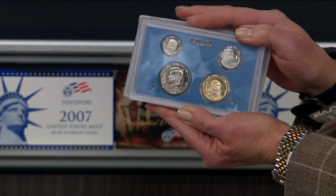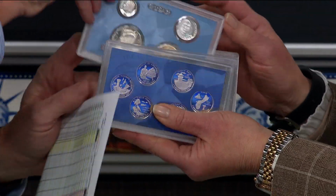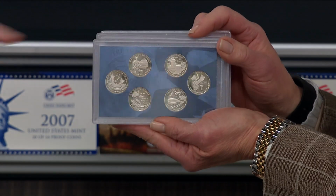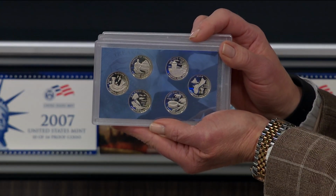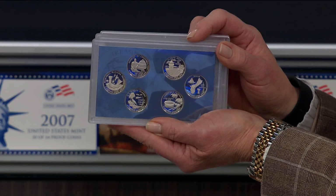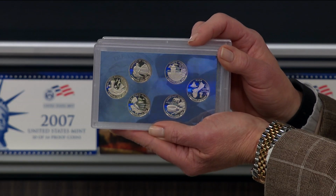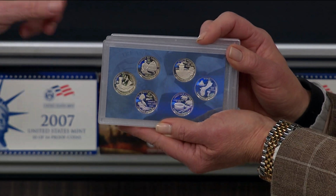Alrighty. What do we have next? Let me do the quarters next, because I can do the math easier. So we're at $55. That's the last year of the National Parks quarters. Those are the territorial quarters. And those are only $7 a piece. So 42, so now we're at $100.